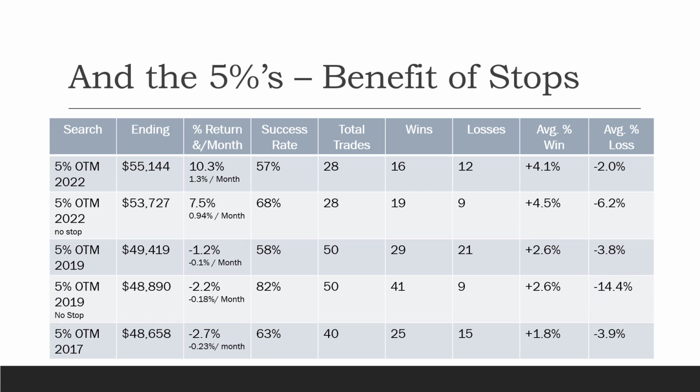And even in 2017, going 5% out of the money, more aggressive, looking for a higher expected return, we see a loss of 2.7% or 0.23% per month over the entire portfolio. 63% success rate, lower volatility. The average return on the winners is only 1.8%. Average loss on the losers, minus 3.9%, similar to what we saw in 2019, but with a lower return because of lower volatility in that 11 to 12% range.